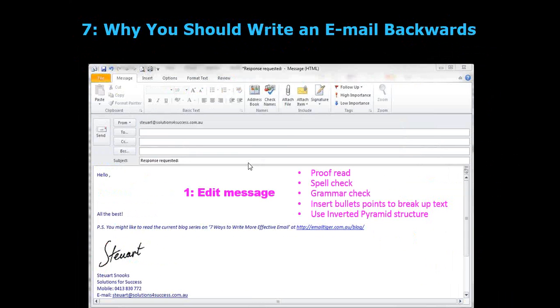The email software sets it up so that you address it, write the subject line, and do the message. But we should actually turn this upside down. We should write the message first and then edit it. Give it a spell check, a grammar check, proofread, add bullet points if there's big blocks of text, and make sure the main point is at the top of the email.